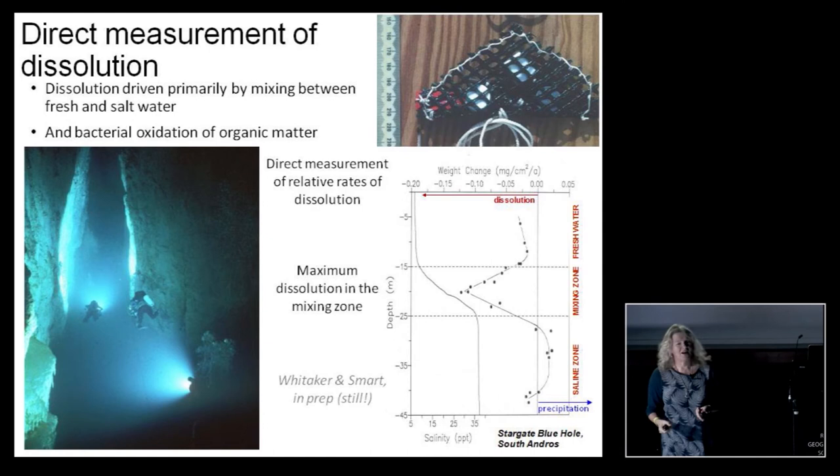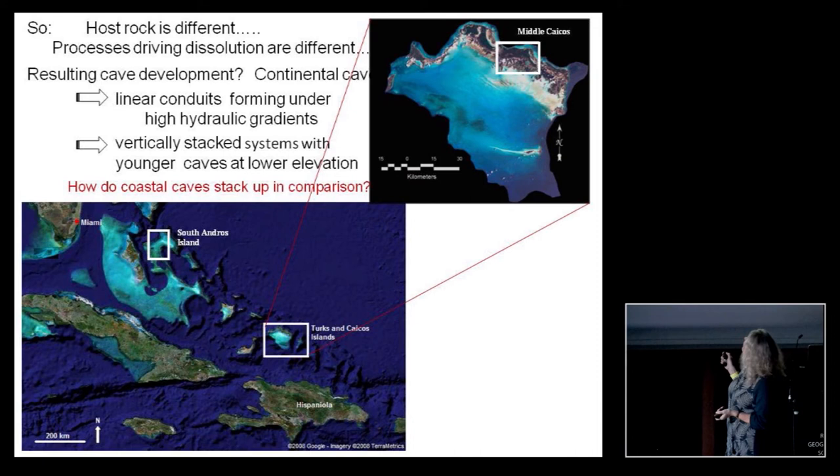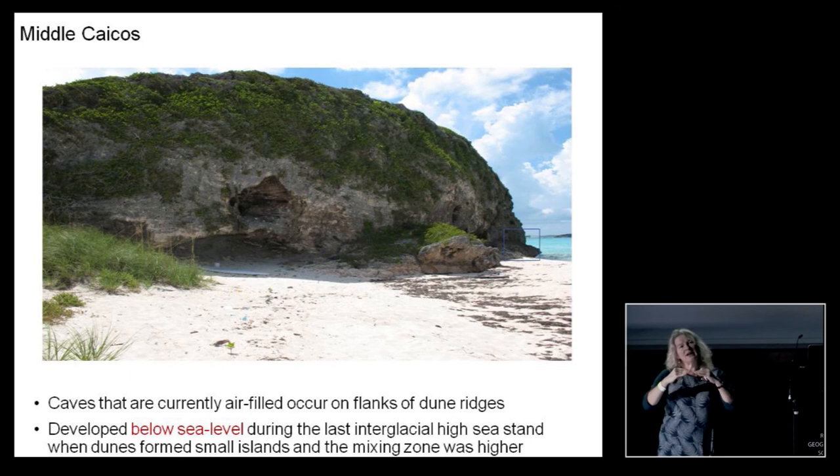So the host rock is different. The processes driving dissolution are different. Does that mean we get a different cave morphology compared to our continental karst? We're going to look initially at a cave in Middle Caicos. Here we go. This is Middle Caicos. This is a photograph that shows you from these cliffs. So these are Aeolian dunes that have been lithified. You do get air-filled caves. They tend to occur on the flanks of these dune ridges around the coast, and they develop below sea level. So at a time when sea level was higher than it is at the moment, in the mixing zone.